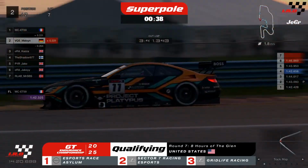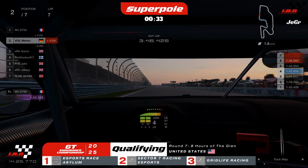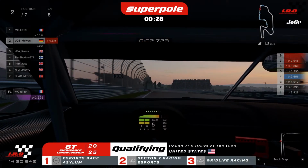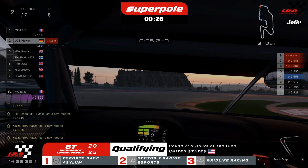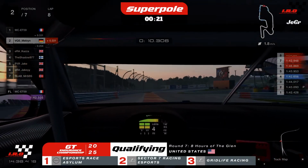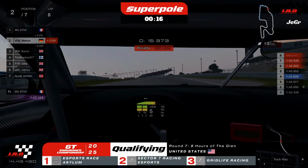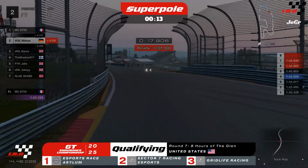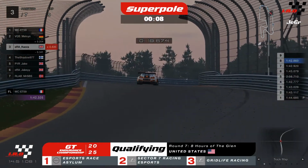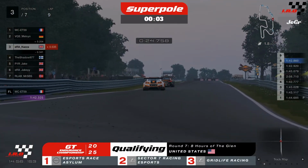Here we go. On board with the BMW. Oh, that's probably had a wiggle, and it's a penalty, so won't be improving on that one. Kaza improved and gets one more lap, a 42.8 in P3, a nice gap to Shadow in the 66 in P4.